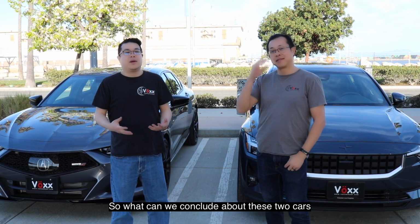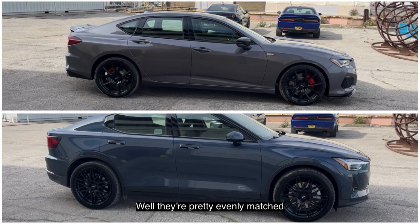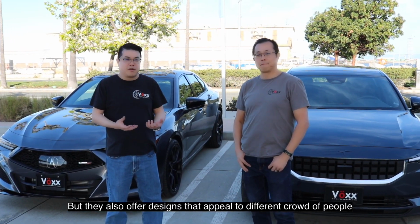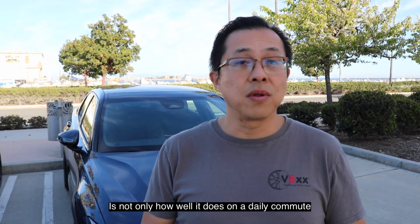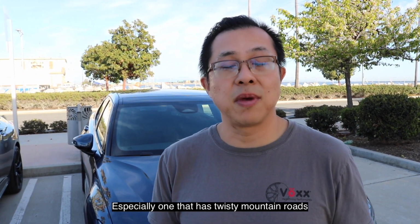So what can we conclude about these two cars now that we've looked at them more in depth? Well, they're pretty evenly matched. They both offer thrilling performance, are comfortable, but they also offer designs that appeal to different crowds of people. But the real test of any good sports sedan is not only how well it does on a daily commute, but how well it does with a road trip, especially one that has twisty mountain roads.